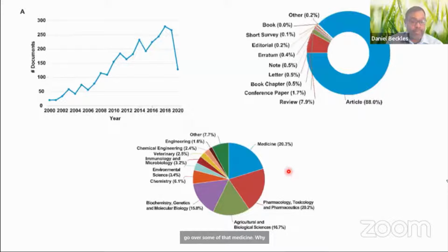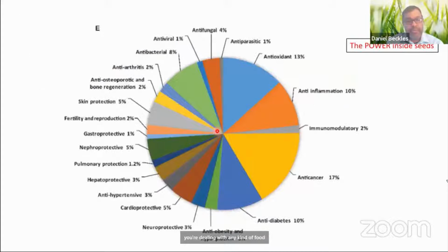And we're going to go over some of that medicine, why the medicine industry is taking a good interest in this, and it's mostly pharmaceutical companies. So again, 20% medicine, 20% pharmaceutical companies. They wouldn't be going after this unless it was, pretty much, essential and important. So it does have huge benefits. Of course, the biochemistry industry and every other industry when you're dealing with any kind of food substance.